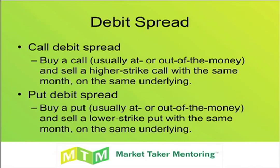analysis. Let's talk debit spreads. Just like there's 2 types of credit spreads, there's 2 types of debit spreads. A call debit spread and a put debit spread. A call debit spread is when I buy a call, usually at or out of the money, and I sell a higher strike call with the same month on the same underlying. A put debit spread is when I buy a put, usually at or out of the money, and I sell a lower strike put with the same month on the same underlying.